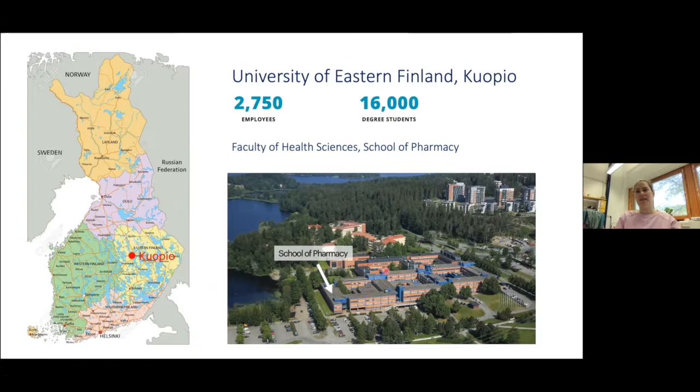And this is the campus where the School of Pharmacy is located. The whole university is, I think, the second biggest in Finland, and it has about 16,000 students and 2,750 employees.